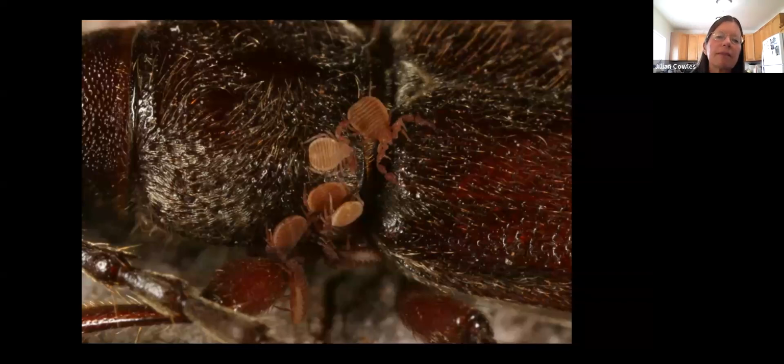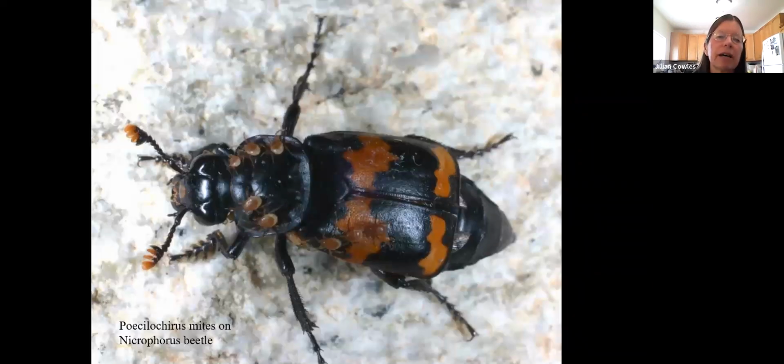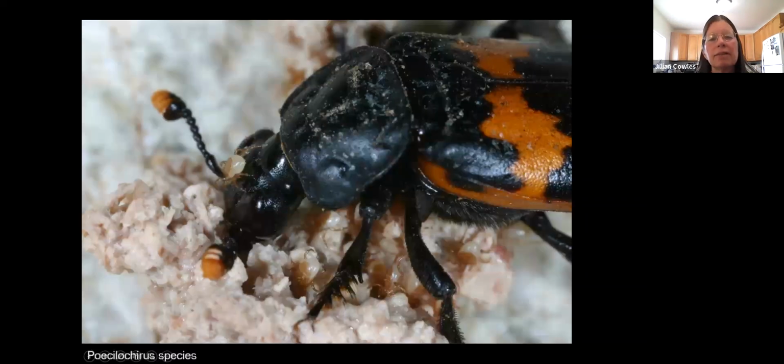Probably the most famous case of phoresy, or hitchhiking, in arachnids are mites on various beetles. And these are mites that ride on a carrion beetle. Now, this carrion beetle, I offered it some suitable carrion in the form of moist canned cat food, and it started to feed on that cat food.